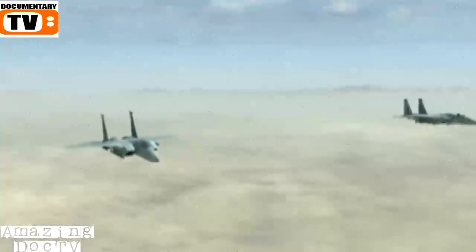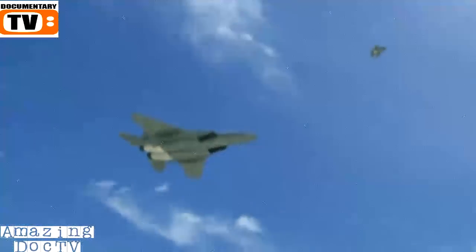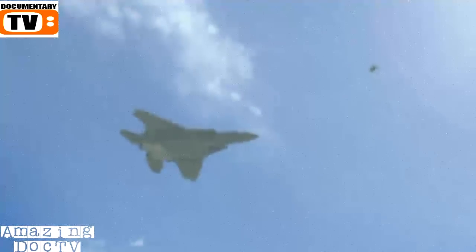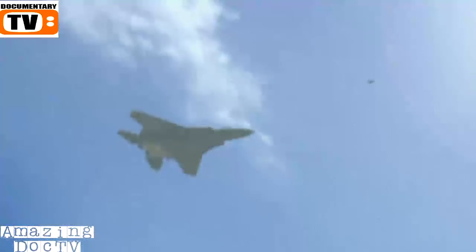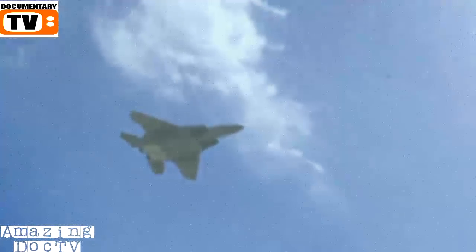Underhill climbs, positioning himself 9,000 feet above Rico. Rico works to gain visual identification. Underhill keeps the bogey locked up on radar, poised for a missile shot if Rico confirms the target is hostile.